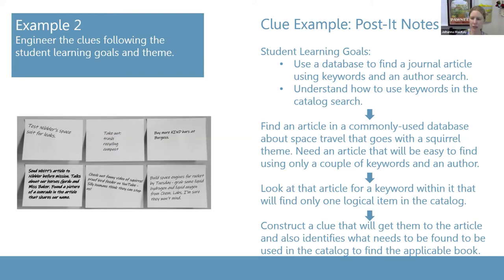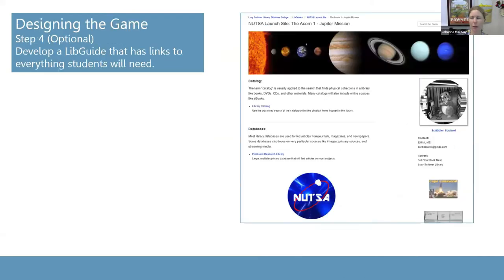So that's kind of how we designed the clues. And then when we started off, we realized a LibGuide really helps, because there's so much going on that having a single LibGuide where the students can go, and they don't have to wander around the website, made it really easy. So we chose to do a LibGuide. I don't think our first iteration had one, so we haven't always used the LibGuide, but we found that it's really helpful.